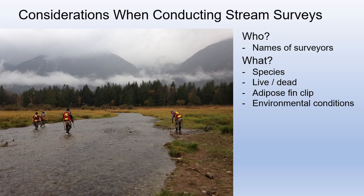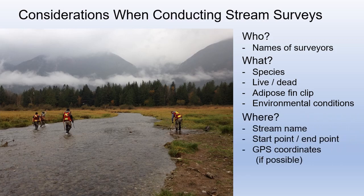Where, this is also very important. Of course, the stream name, we want to know which stream you're surveying, but also the start point and end point. We don't know the extent of the survey, where the survey began and where it ends. So a physical description is good. Even better is a GPS coordinate, because someone down the line who's looking at your data sheet might not know the landmarks that you're referring to. So GPS coordinates are great if you can get those down.